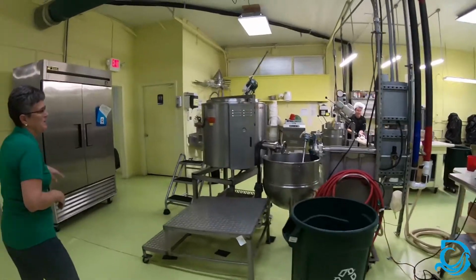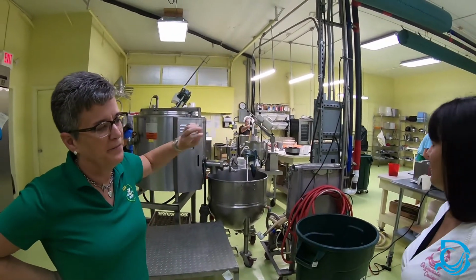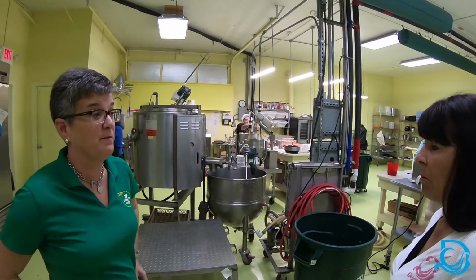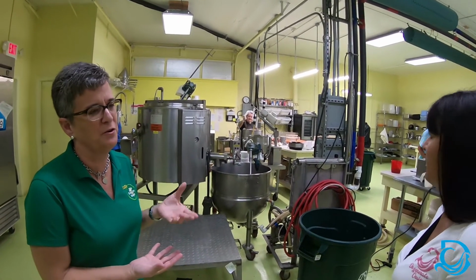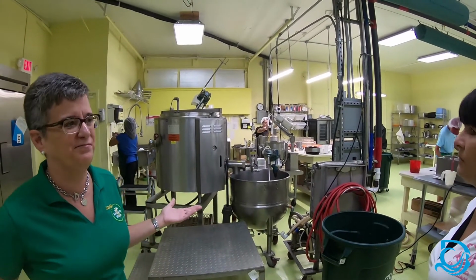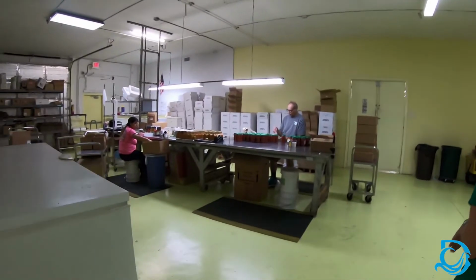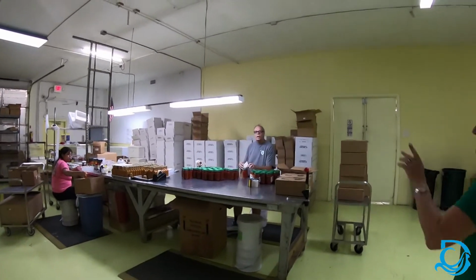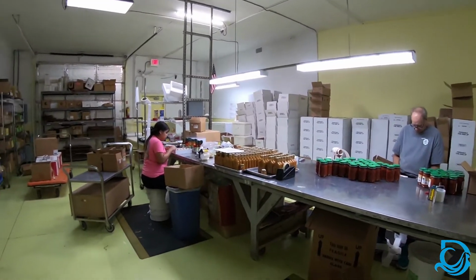See, we can make 40 gallons or 10 gallons. She's using a 10-gallon pot because we do small batches as much as we can. Right. And hot sauce is a relatively small bottle, so you don't need gallons of hot sauce at a time. And this is where we do our finished product, adding our labels and... She's making gift boxes that we do, you know, assortment packs.